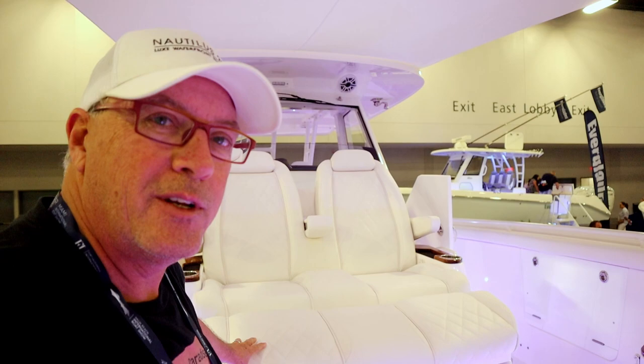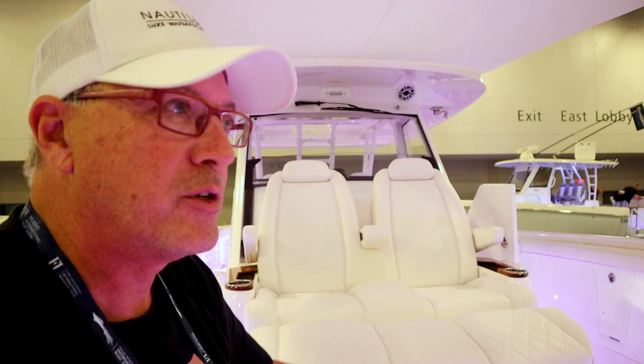So you can just be chilling out up here. They have these super nice, comfortable seats that lean back. You got cup holders everywhere. There's other seats and storage all around. You've got this canopy top above you. I mean, look at this. On those hot Florida days, man, that is a lifesaver right there. That's incredible. And then of course you got all the stereo speakers and all the gadgets.